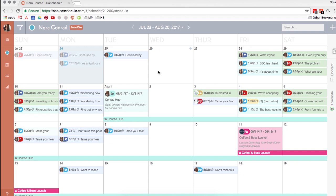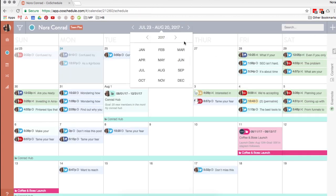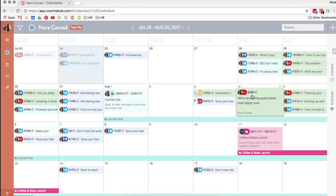But basically, I use this to schedule every single piece of content that I ever put out into the universe. That is social media content, campaigns, ads, blog posts, team meetings, notes, tasks, everything that you could possibly want can go into CoSchedule as a business owner. This is just a small look at the kind of things that you can plan in here. As you can see from our calendar, we have planned pretty far out. We actually have blog posts planned out well into 2018, which makes it really easy for all of us to work together as a team and plan content in advance.